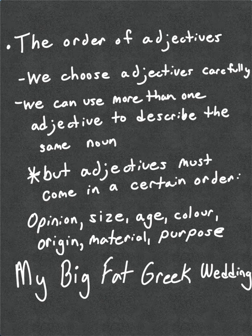to what I think is really cool, and that is adjectives have a hierarchy. They have an order of preference. Even though we can use multiple adjectives to describe the same noun, we need to think about what it is about that quality and quantity that we're using to modify the noun. It comes in the order of opinion, size, age, color, origin, material, purpose.